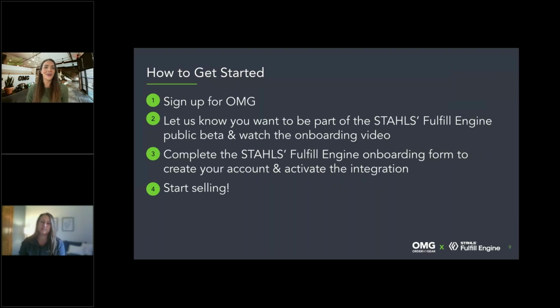And then two, if you are an existing OMG customer, you will also receive a follow-up after today's session in your inbox, just with some simple onboarding instructions and a form that will have you complete if you are interested in participating in beta. And then from there, a member of the Fulfill Engine team will be in touch with you pretty quickly to, again, get you up and running as soon as possible.